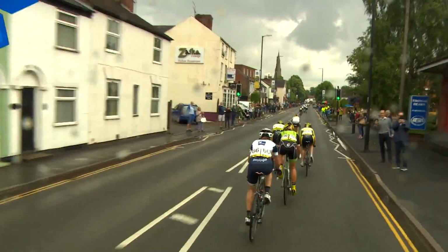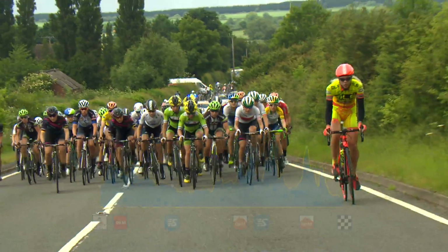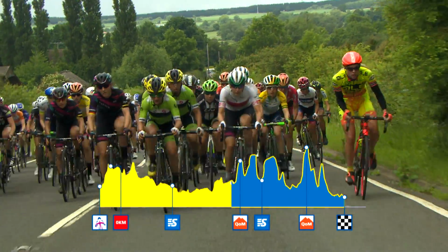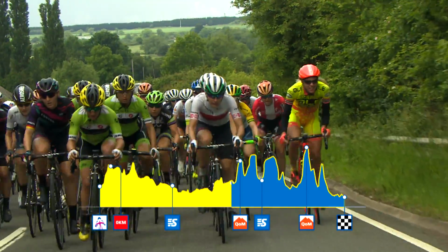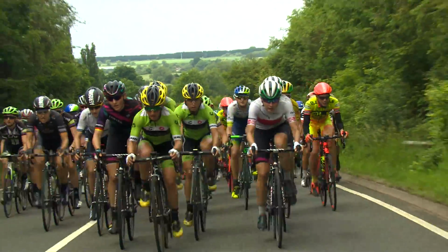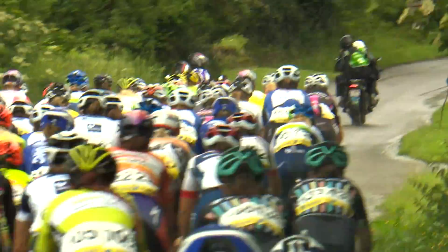overall. They are now on the foot slopes of the first of the Strava Queen of the Mountains. This is Burton Dasset at 72 kilometres. It's a long climb, 2.9 kilometres, quite testing, and I expect the field to be stretched here to the limit.